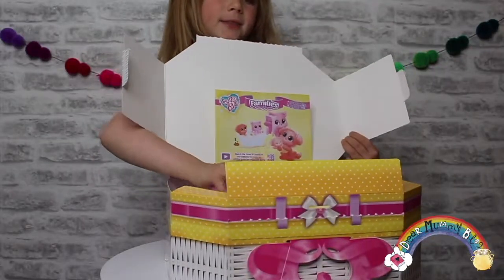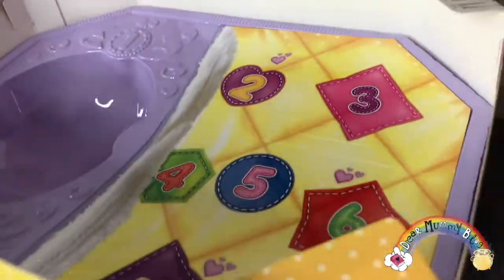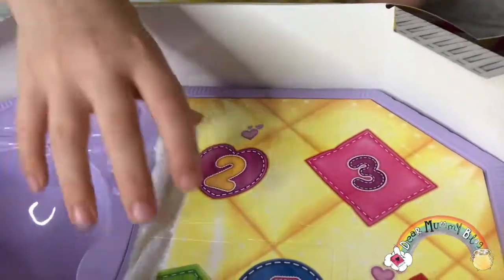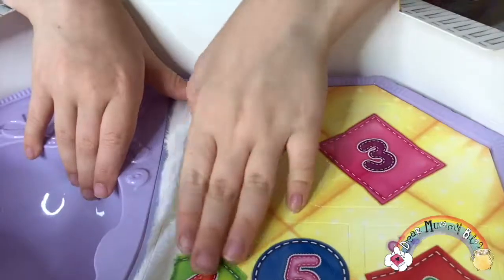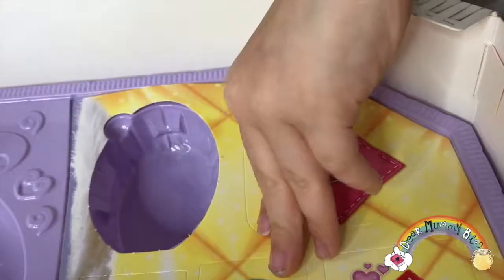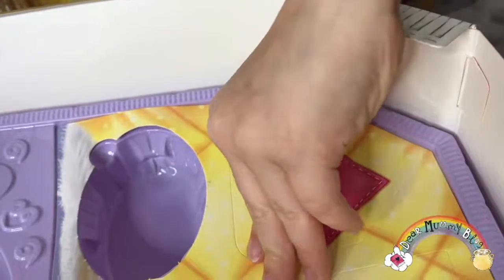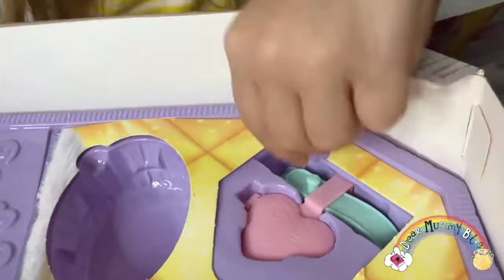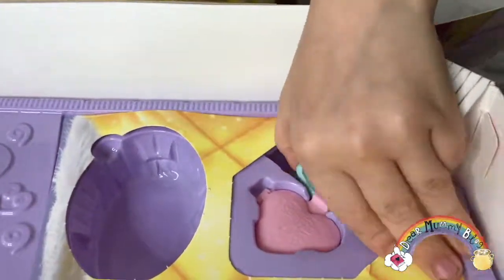So I'm gonna take the mummy out. What else is in the box? Oh look, guys, there's numbers here. Let's see what the numbers are inside. Got a little brush. 3 is... I'm right! It's their collar!